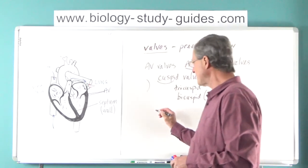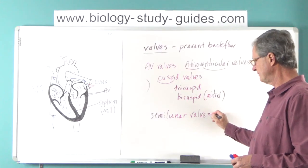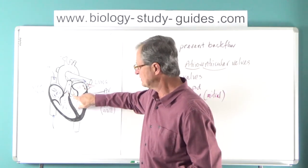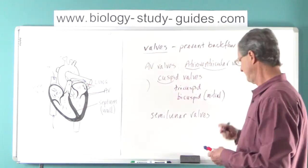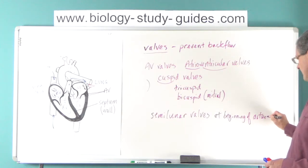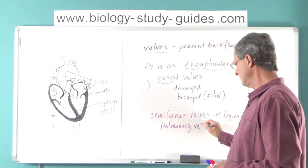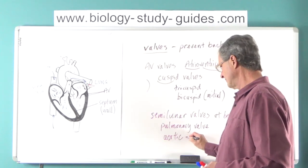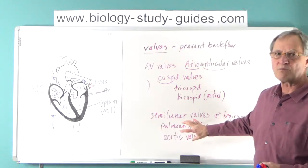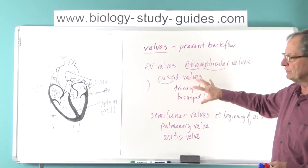The other 2 valves are called semilunar valves. That's this one here and this one here. They're at the beginning of the arteries. This is the beginning of the aorta, beginning of the pulmonary artery. And they're simply known as the pulmonary valve and the aortic valve. Again, these names, pulmonary and aortic, are more with reference to their location. Semilunar valve describes more of their shape, same as this was a locational label and this is a shape label to them.